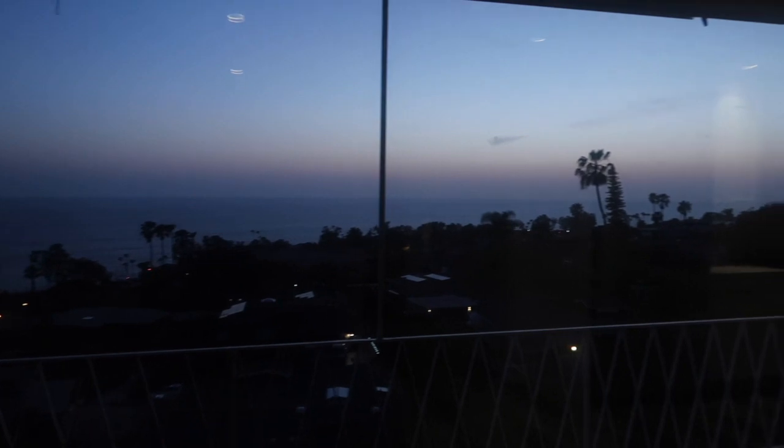Yeah, I'm literally obsessed with this place. I love it so much. And here's one last look at the ocean because it is too pretty. I am obsessed. So yeah, that is it for our little apartment tour.